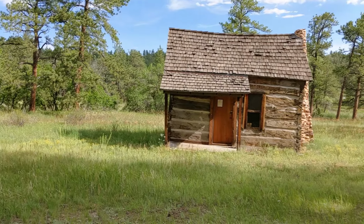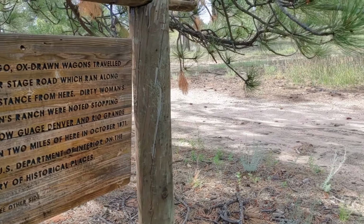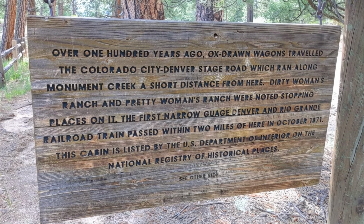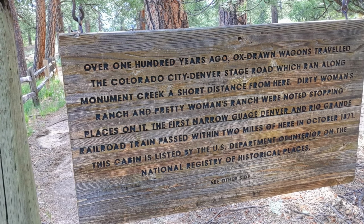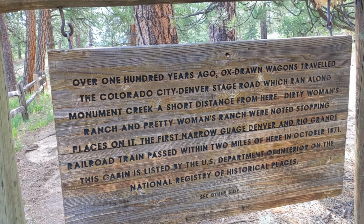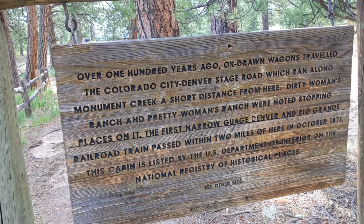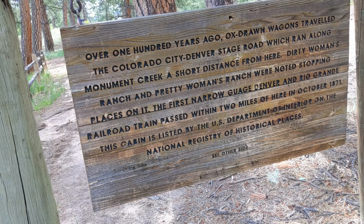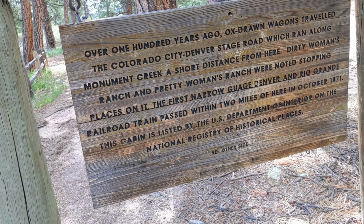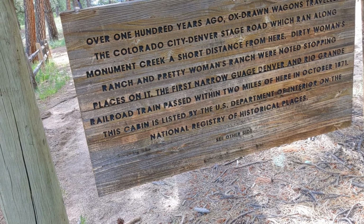And there's another side. So let's see. Hard to get under here because they've got a tree in the way. This side says, over 100 years ago, ox-driven wagons traveled the Colorado City Denver Stage Road, which ran along Monument Creek, a short distance from here. Dirty Woman's Ranch, that's a name, and Pretty Woman's Ranch is another great name, were noted stops placed on it. The first narrow gauge Denver and Rio Grande Railroad train passed within 2 miles of here in October 1871. The cabin is listed by the U.S. Department of Interior on the National Register of Historic Places.